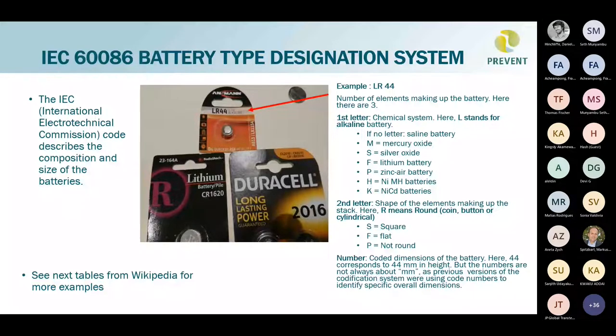As an example, the LR44 small alkaline battery that I use for my calculator is made of three elements. The first letter is the chemical system. As an example here, L stands for alkaline battery. If there is no letter, it's going to be saline.